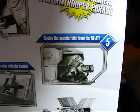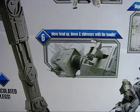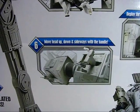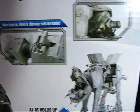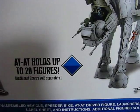There's where the AT-AT can deploy the speeder bike, which is really cool. It's interesting they include the bike but not the driver. I wish they included the driver as well. That would have been neat. This is feature number 6. And you can see right here, this thing holds up to 20 figures.